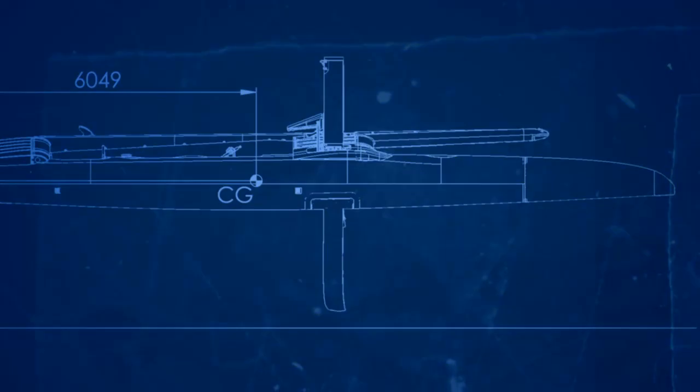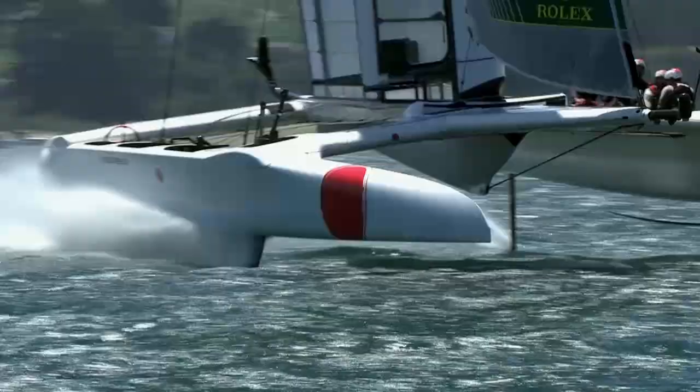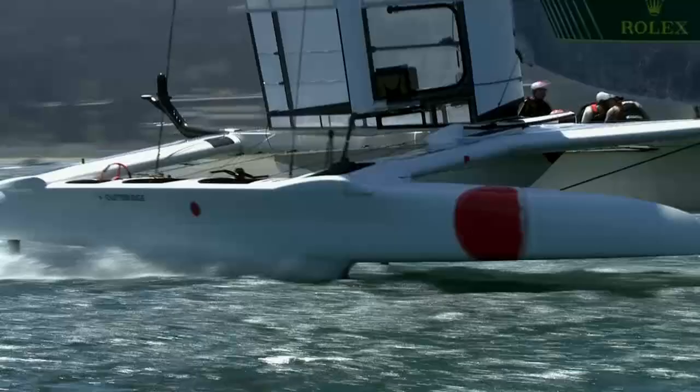The foiling catamarans have redefined sailing. These F50 catamarans, they would beat the 115-foot boats that raced in the America's Cup back in 2010. They'd almost be going twice the speed.